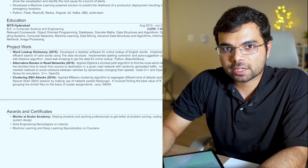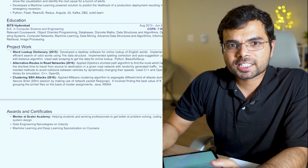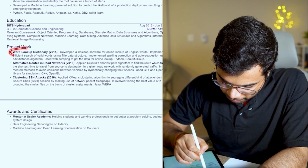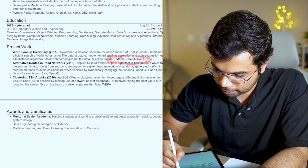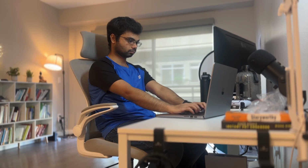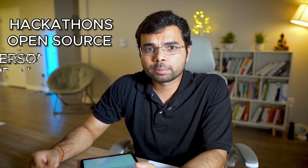This section is particularly important if you are a new graduate or have limited professional experience. Describe any significant class, personal, or open source projects. Include the project title, a brief description, the technologies you used, and your specific contributions or accomplishments. If you don't have any such projects, you should consider building them to increase your chances of getting shortlisted. You can participate in hackathons, contribute to open source projects, or build personal projects.